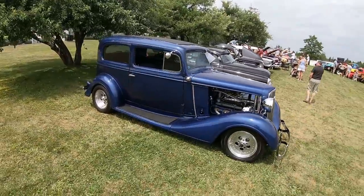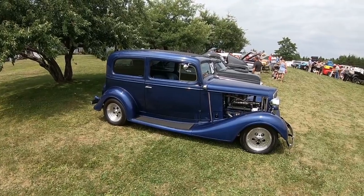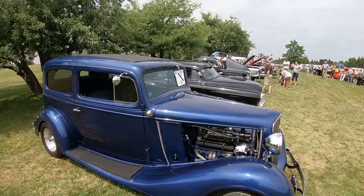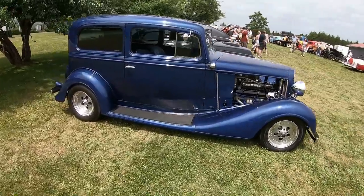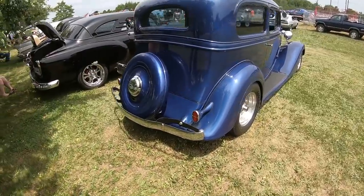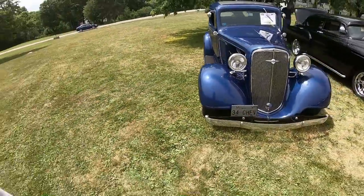So of all the older hot rods in the show today, I would have to say this 34 is probably my pick of the show. It's super clean. The engine compartment is just impeccable. And it's a local car right here in the St. George Pennfield area. Really nice looking car. I'm not big on bumpers on a hot rod like this, but this one seems to be done right.